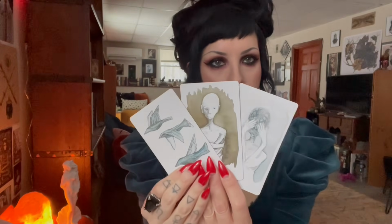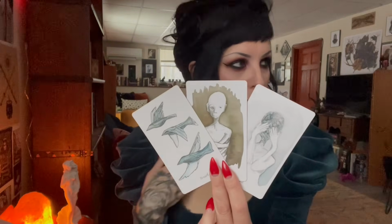And at the beginning of the deck, I have a divide between what I'm liking and what I'm not liking in this deck. But it's not like I hate it. It's more just a preference. These three right here, oh my goodness, these are like a gorgeous triptych. I would almost frame those.